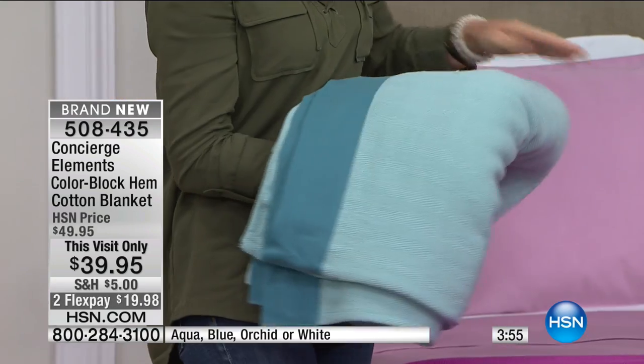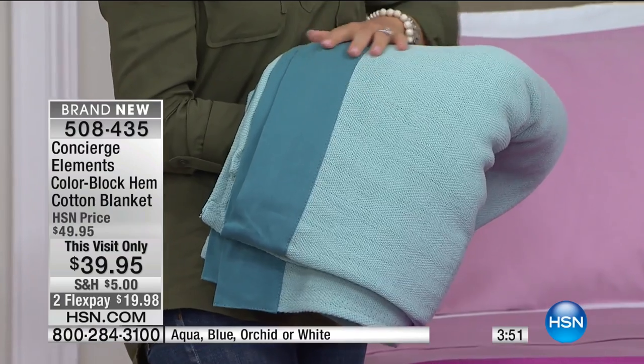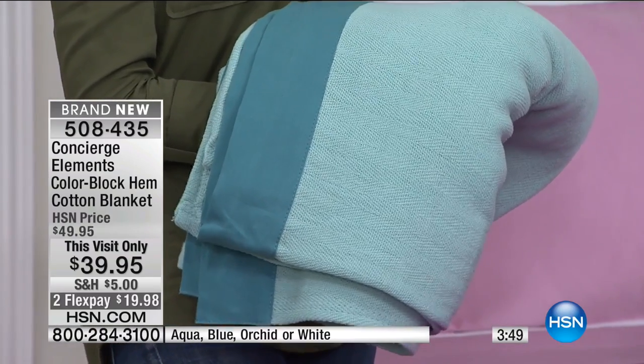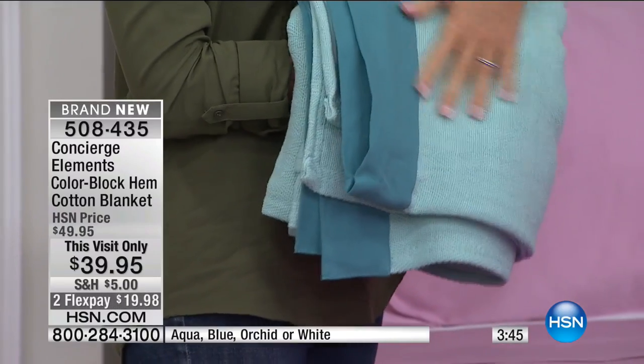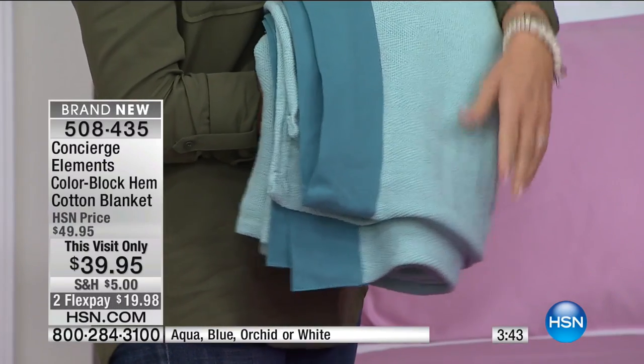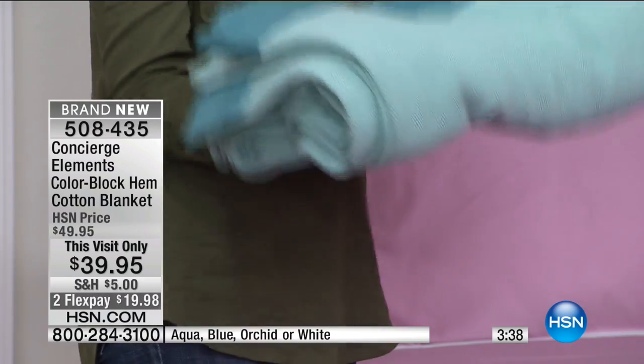No matter what size you buy, it goes all the way up, does it go up to king? It does. King is one. So it's twin, full queen, and king, three sizes. And this is the aqua, by the way, we do have a blue as well. I like to get these in a full queen size, because then it's a big 90 by 90 inch square, which is what these are.